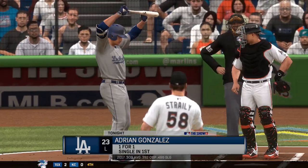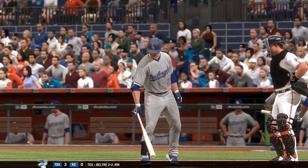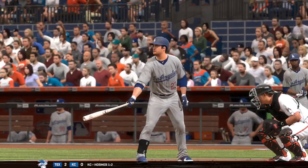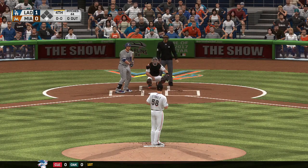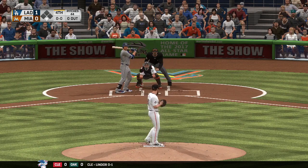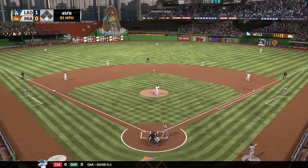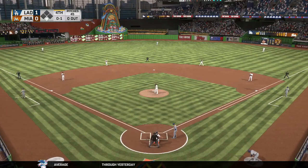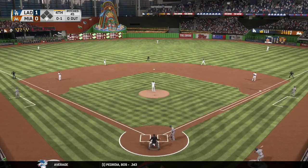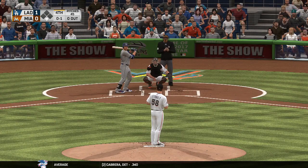Digging in to try it again, Adrian Gonzalez. He'll lead things off here in this 1-run contest. And that's taken for strike 1. Matt, I don't know if you know this, but less than 60% of his first pitches have been for a strike. And he's still having a good game. I don't know what he's doing. They just haven't been able to figure him out.